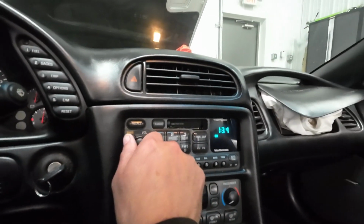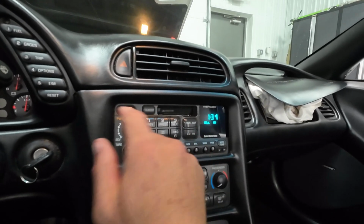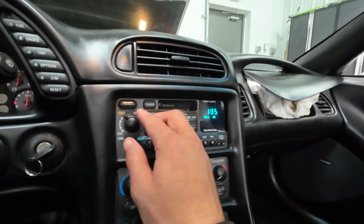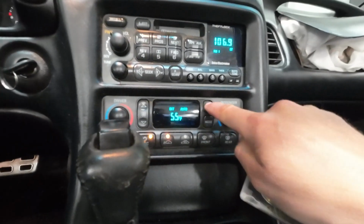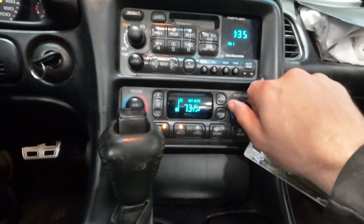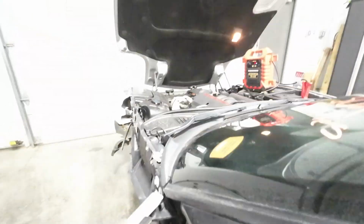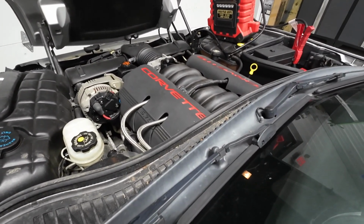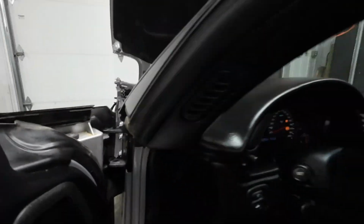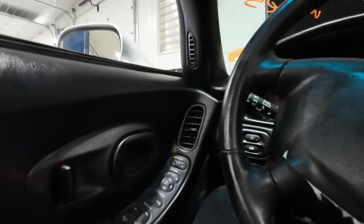Tape deck works. Heater controls work. The LS. Alright, we'll show you the mirrors. Memory works.